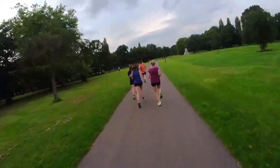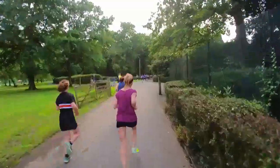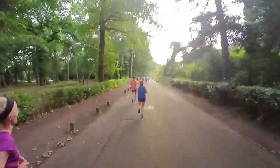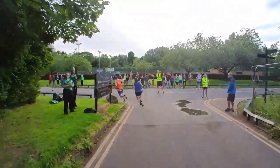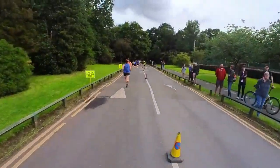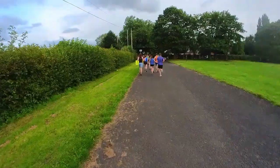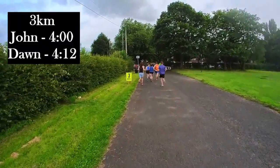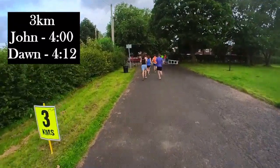So we were now well into the first of the two outer loops, and after a left turn it was nice to get some encouragement from our friend Bruce, who was marshalling near a potentially tricky hump in the road. Then it was left again to head out of the park once more. We then both appeared to speed up through the third kilometre, me in 4 minutes dead and Dawn in 4 minutes 12.